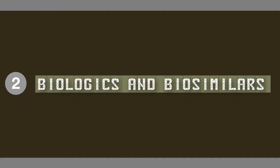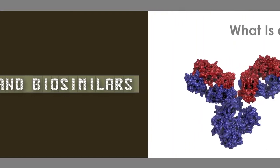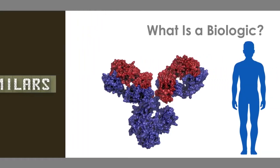This is the Gray Line, in which we will discuss key characteristics of biologics and the two pathways for developing a biologic in the United States. We'll also learn that biosimilars are not generic versions of the reference biologic. There are major differences in how generic small molecule drugs and biosimilars are developed.